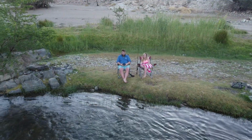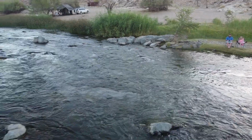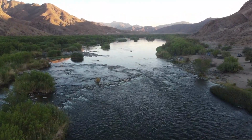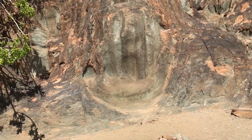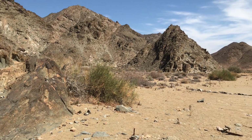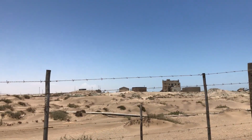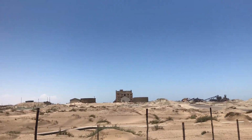After 2 blissful, near-perfect days at the Hoop campsite, it was time for us to say goodbye and enjoy the last evening before heading back to civilization. Hand of God on a rock in the Richtersveld. After enjoying our last moments in the Richtersveld, we headed back to civilization, visiting the small town of Alexanderbay. There's no fuel here, so make sure you fill up in Sendelingsdrift.